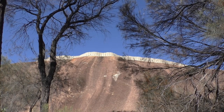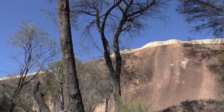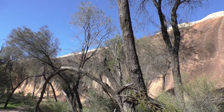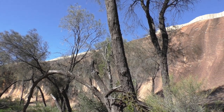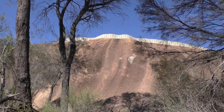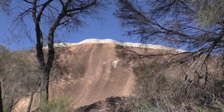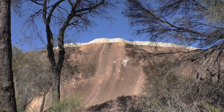Now, the rather unsightly wall that you can see along the top of the rock there was built to direct water into a dam, and we'll be having a look at that as we walk around the corner here. Unfortunately, it does detract somewhat from the appearance of the rock, but water in these areas was very scarce, so they made as much use as they could of any of these granite outcrops to collect water.